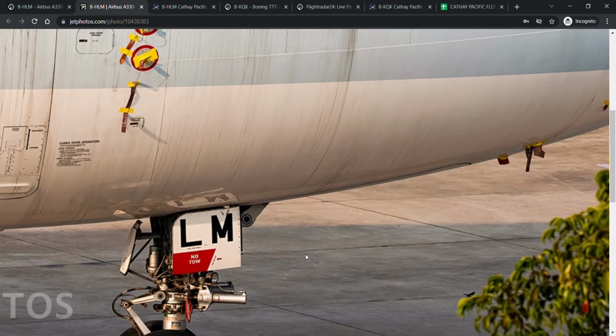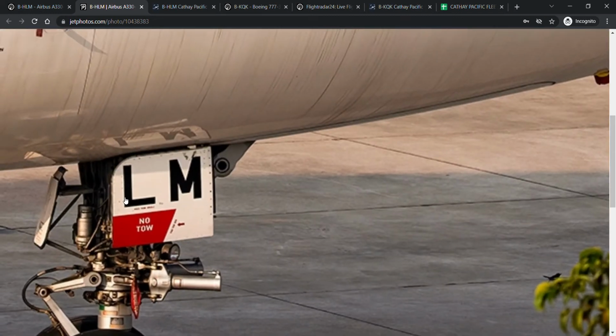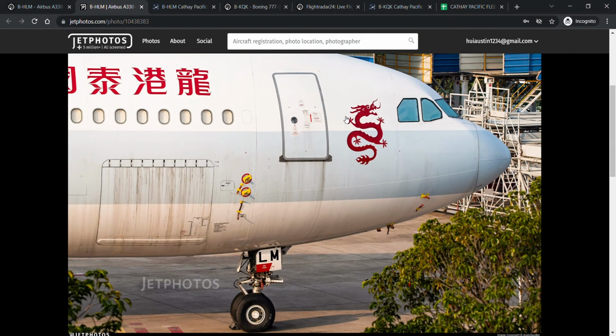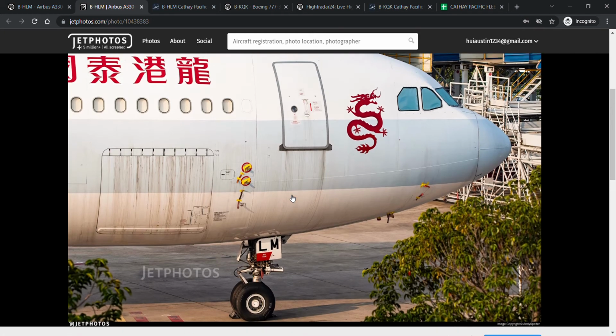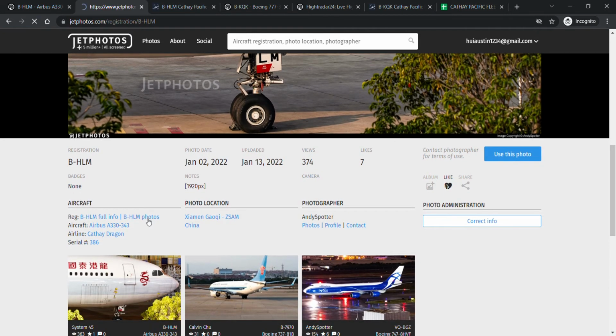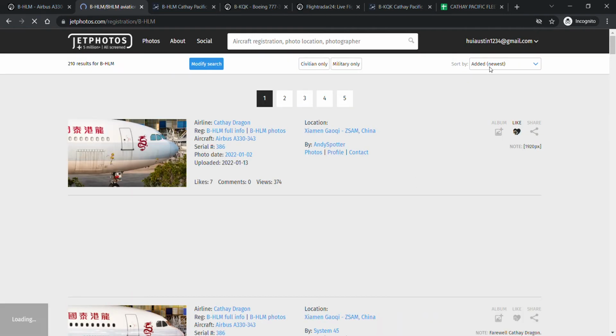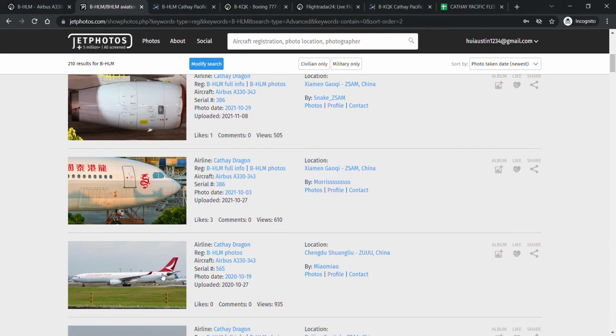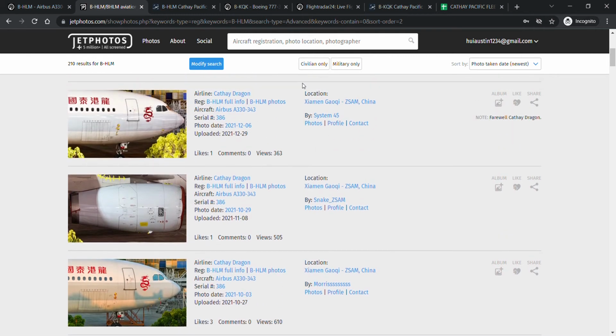You can see the big letters here, Lima Mike, the big dragon, and of course the Chinese words here. And of course she's under storage. So that's her under storage in Xiamen, still wearing the Cathay Dragon livery. This is her last day of service, and that's her in Xiamen.